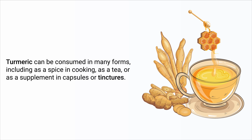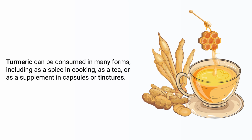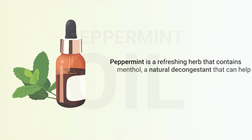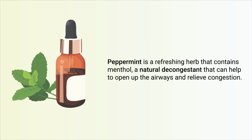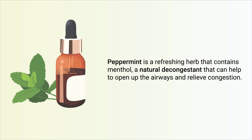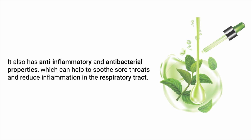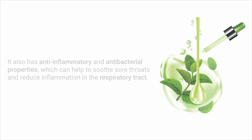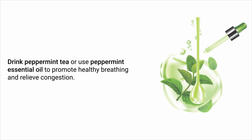Turmeric can be consumed in many forms, including as a spice in cooking, as a tea, or as a supplement in capsules or tinctures. Number 7. Peppermint Oil. Peppermint is a refreshing herb that contains menthol, a natural decongestant that can help to open up the airways and relieve congestion. It also has anti-inflammatory and antibacterial properties, which can help to soothe sore throats and reduce inflammation in the respiratory tract. Drink peppermint tea or use peppermint essential oil to promote healthy breathing and relieve congestion.